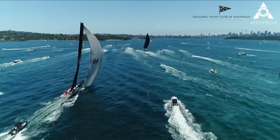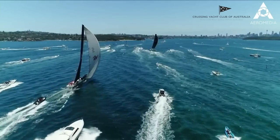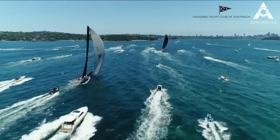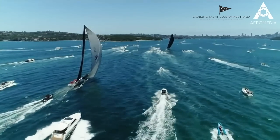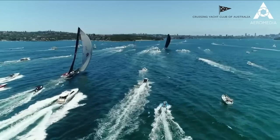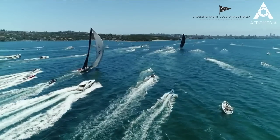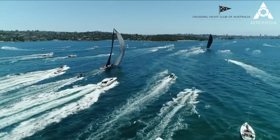Excuse me, sorry. Apologies. Toughing it out a bit here on the camera cat. We haven't got full tilt on our motors, and it's like a washing machine going down these waves. Can we get in? Captain Warwick's doing a great job as we're approaching South Head.